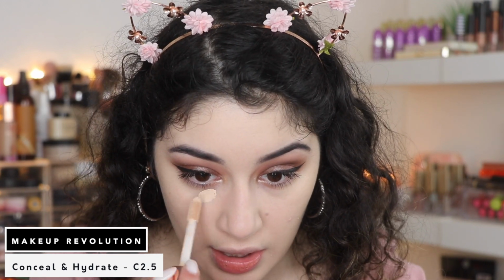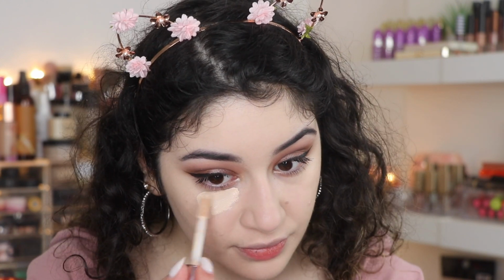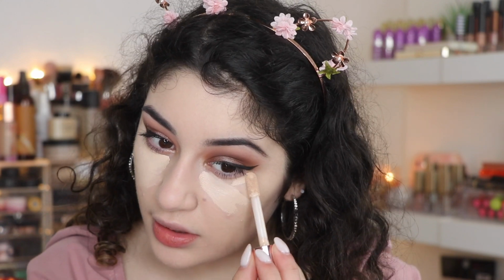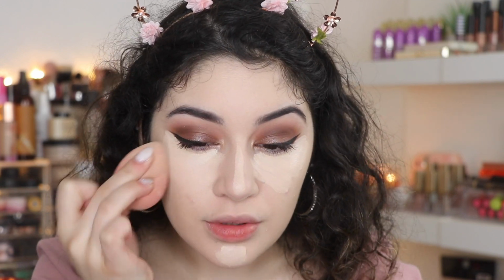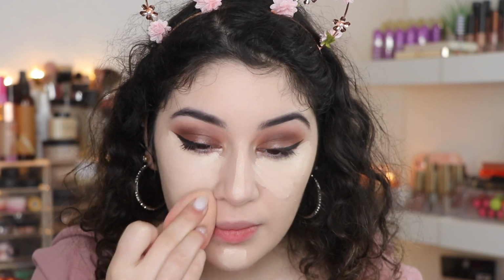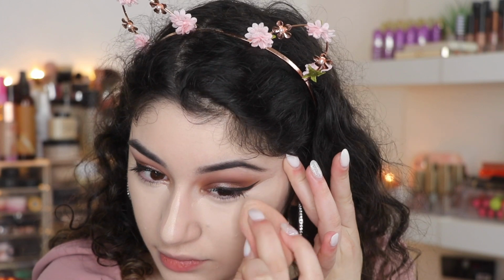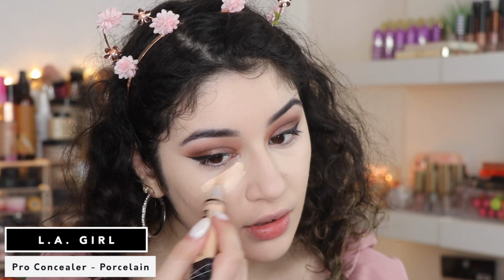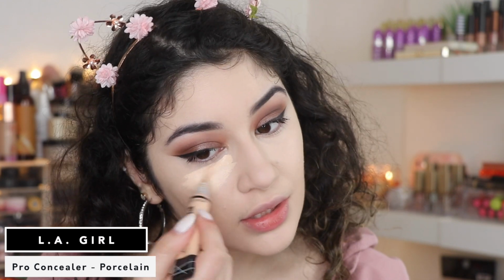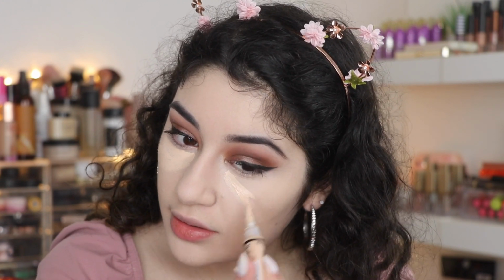This one is in C2.5. I like to use quite a lot of it. I'm just gonna blend that out and then use my LA Girl on top. Next, I'm going into my LA Girl Pro Concealer in Porcelain. As you can see, I just kind of go ham with it and put as much as I like on it.